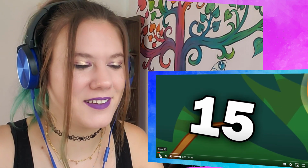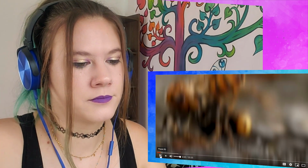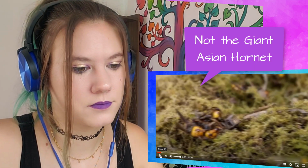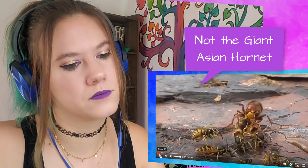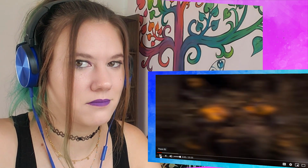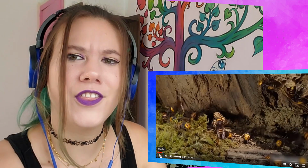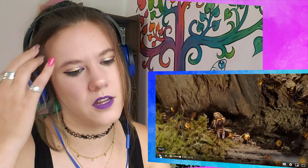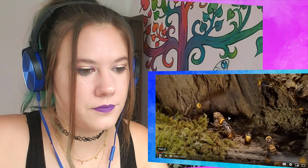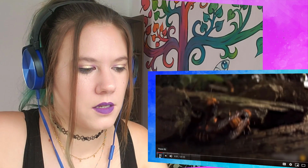Number 15. Giant Asian Hornet. If you thought it was painful to be stung by a regular bee, then you definitely don't want to enter into combat with the giant Asian hornet. Also known as the giant sparrow bee, I think some of this footage is actually not of the giant Asian hornet. Giant Asian hornet is the largest hornet species and probably one of the angriest.